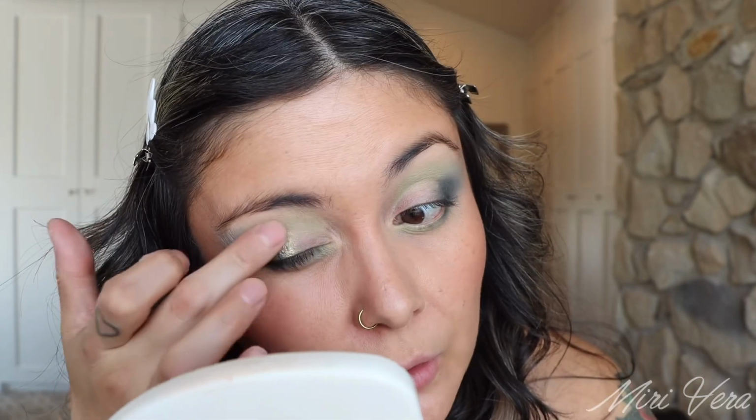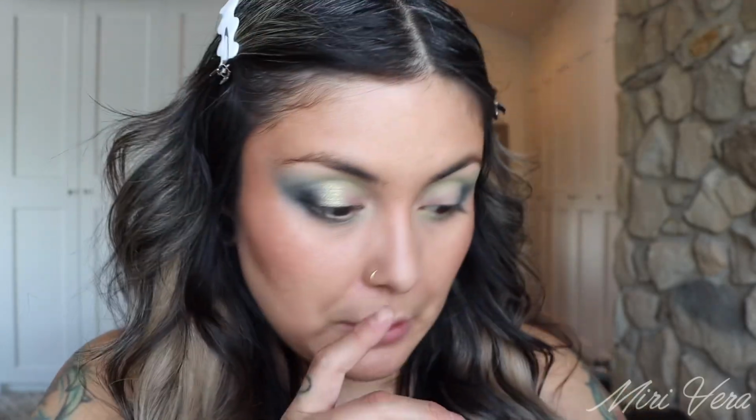See how that's like green yellow. And then should I do the silver? You know what, let's do all that's left and see how that goes. Okay, that looks silver.